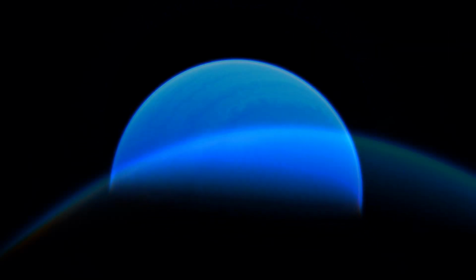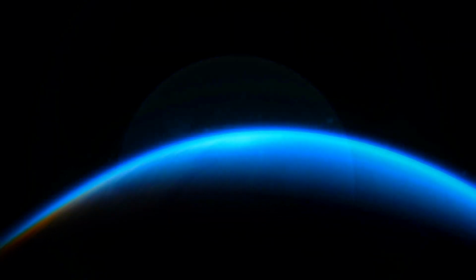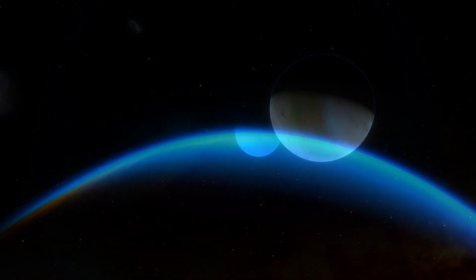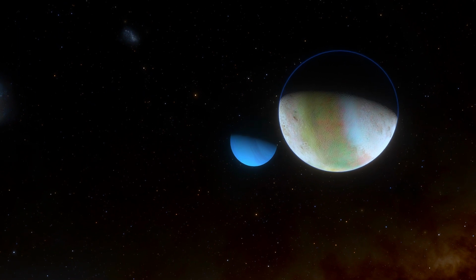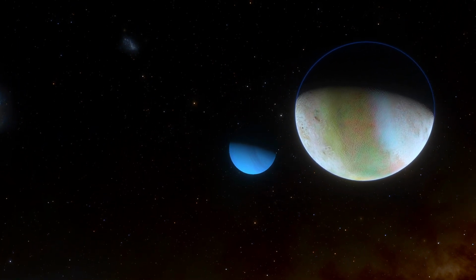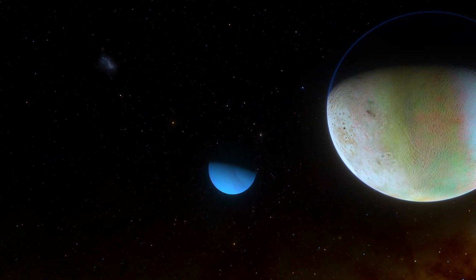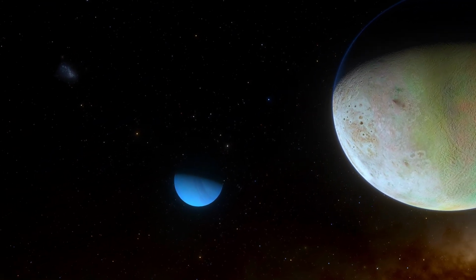The planet is mostly made of various ices, rock, iron, and magnetized plasma. Neptune's largest moon, Triton, is the seventh largest moon in our solar system, and it too has an atmosphere, making it unique among the icy moons.